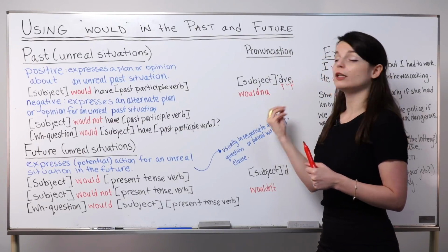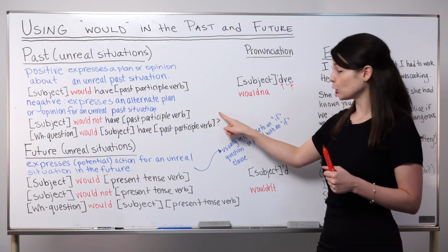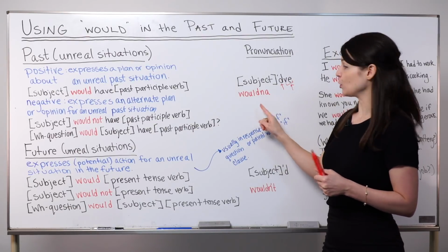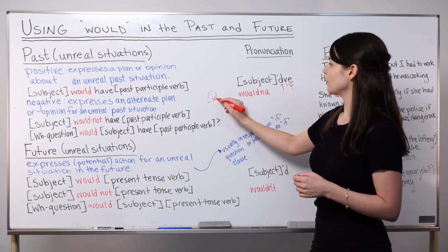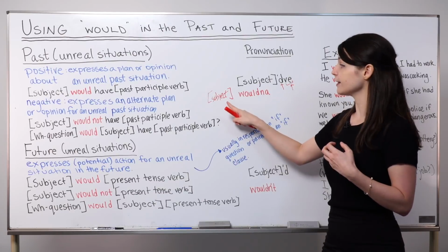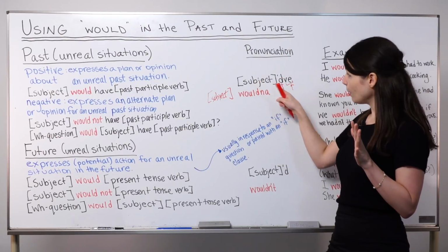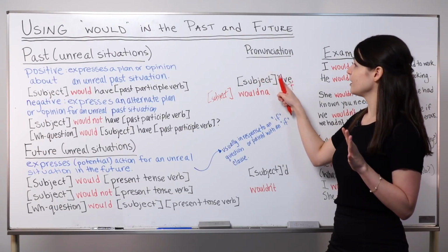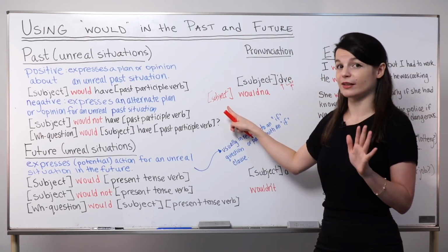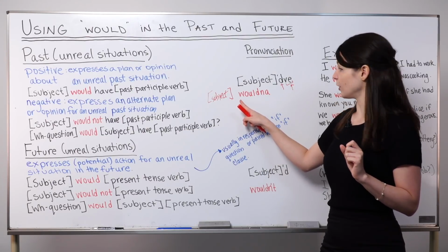I've written here wouldna. So I don't have the subject here, but we would include the subject again. So I wouldna, he wouldna, she wouldna. So we can imagine the subject remains here. I did not include it in this section because the pronunciation of the subject part doesn't really connect so much as it does with the positive. In positive sentence structures, this subject, would, and have closely connect. In negative structures, this connection is not quite as strong. So I wouldna, perhaps there's a little bit of a connection, but not as strong.